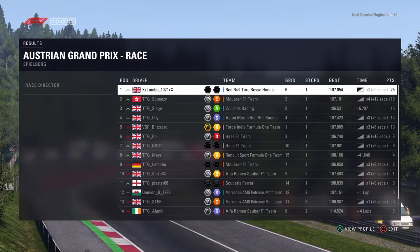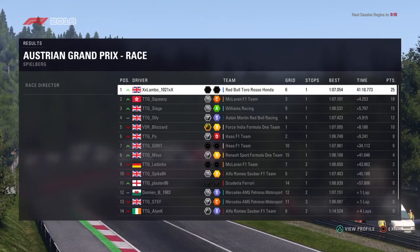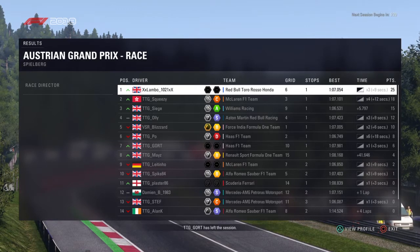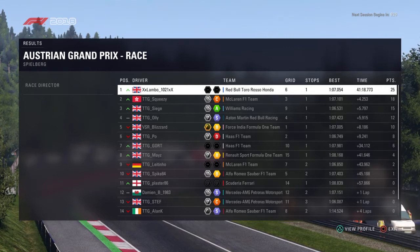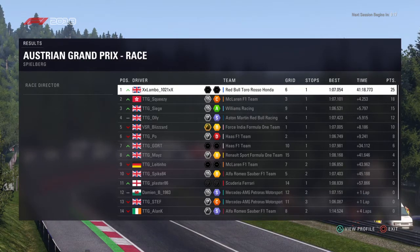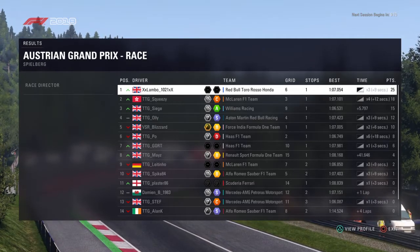What a race. That was absolutely fantastic. 4 cars for the best part of 10 laps. That was absolutely incredible. What a race. And what a win for Lambo. 25 points going his way and Blizzard dropping down to 5th with Squeezy finishing in second. With the official unofficial results, that gap has come down by 8 points. So unofficially the gap to the lead is now 37 points.